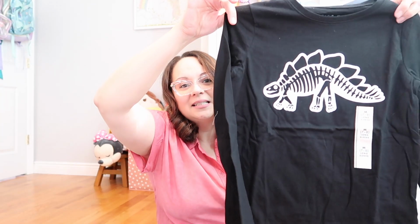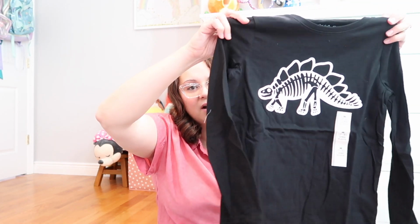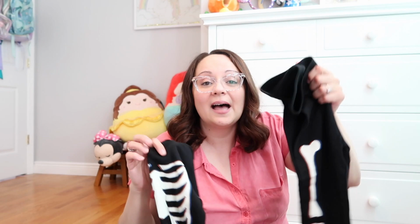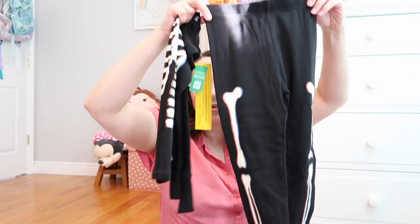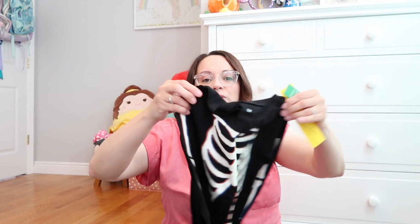The little skeleton dinosaur, super adorable. This is also Cat and Jack. It is a nice, soft, long sleeve. Here I have a set of Halloween skeleton pajamas. These I found on Gap.com. That is what the pants look like, and these do glow in the dark. That is what the shirt looks like.